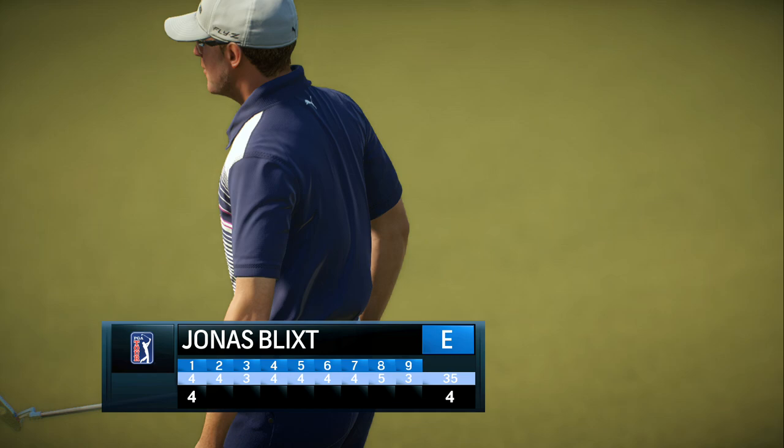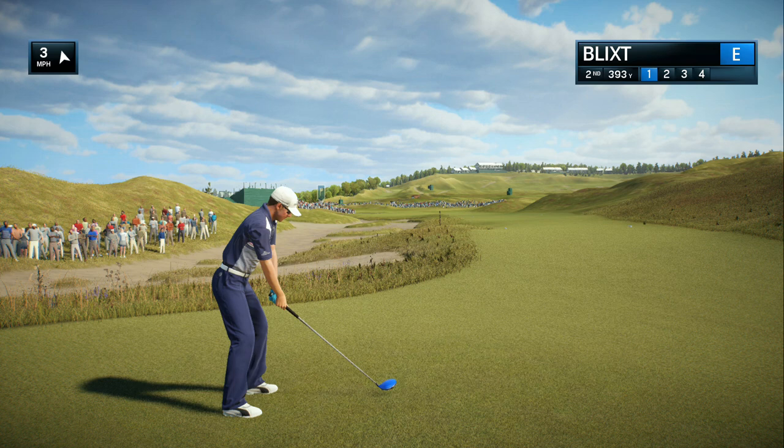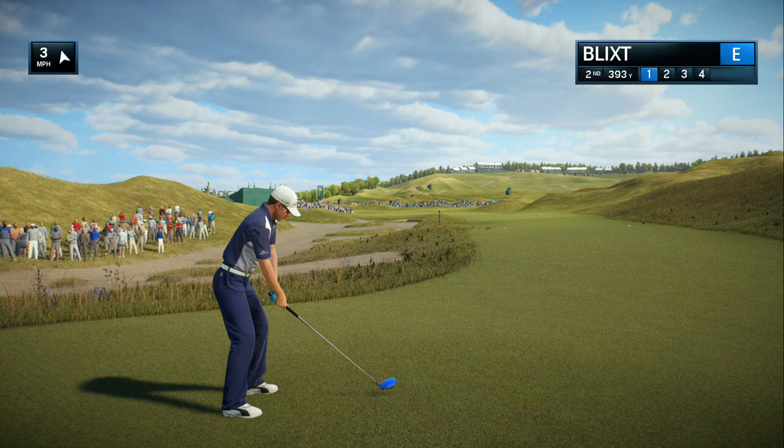Ready to tee off here at the second. Frank, what's it all about? Well, you hit your tee shot here through the dunes, Rich. Not overly long, just under 400 yards. The bunker on the left really shouldn't be a problem. Just avoid the dunes on the right and left.